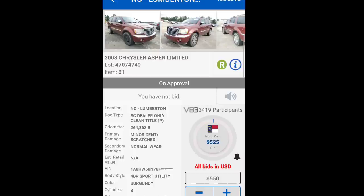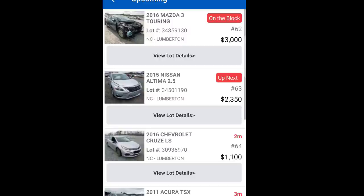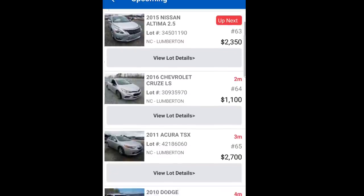Y'all are tripping. You're approaching $1,000 for literal garbage. And that's not even the top end Aspen, you can tell, because it's got the 18-inch rims. That's the trash Aspen. It's not the higher trim level at all. Yep, bye. All right, let's look and see if there's anything else coming up in these next 100 lots that I could bid early on. Altima's coming up, Chevy Cruze.